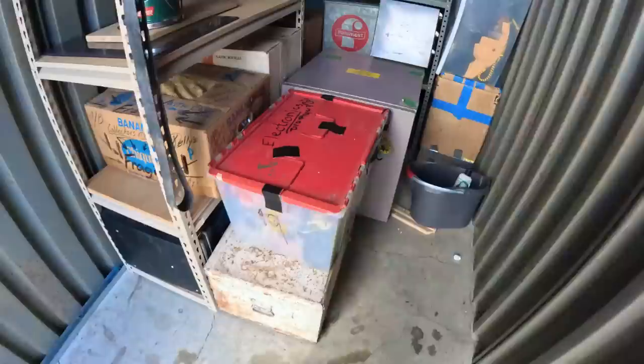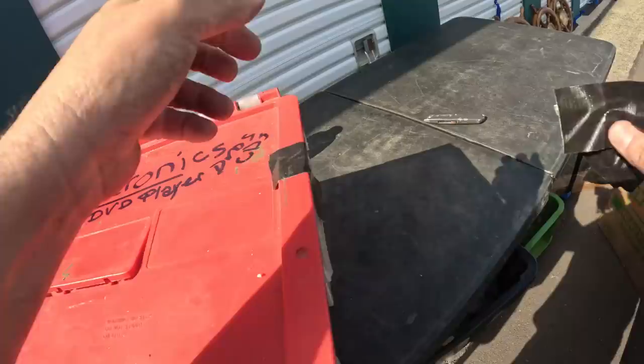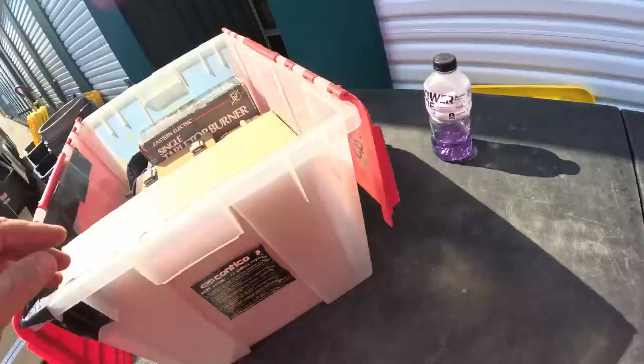Okay, electronics. DVD player, DVDs, CDs. Look at this guy though. He flipped the tape over there so you have an edge to grab. He's very meticulous. Probably was a very good handyman. Okay, those are really good. Yeah, this box is actually looking kind of interesting. Look at this. What's this?